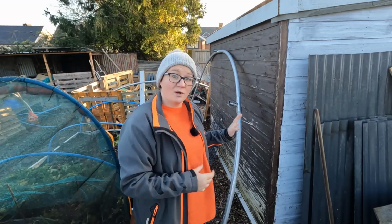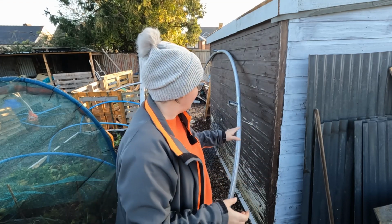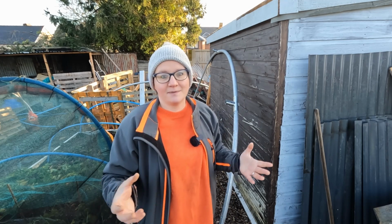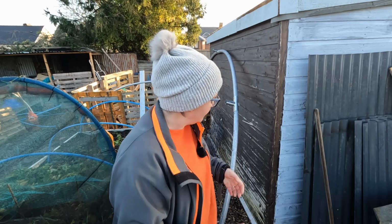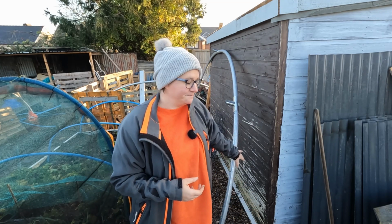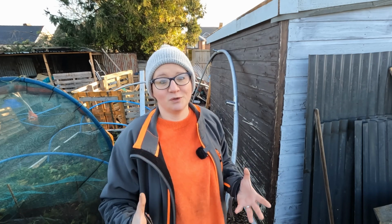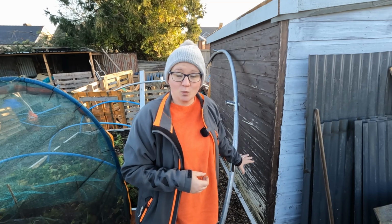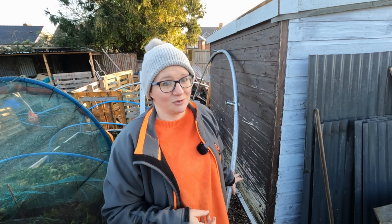So one of the other things that we've been collecting at the moment for our chicken run are these trampoline frames. Now we use trampoline frames an awful lot on this plot. Normally you'll get them for free and you can get them from anything from 8 foot upwards. These ones are 12 foot. And we're going to be using 6 half hoops to build the roof of our new chicken run. And it will be completely covered in the wire mesh. So there'll be no way of anything being able to get through the roof.